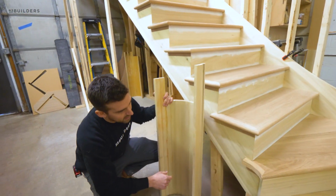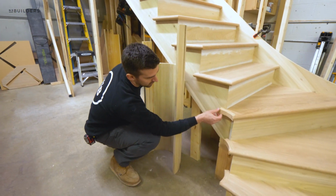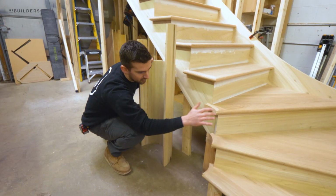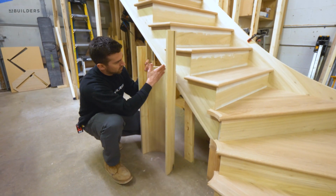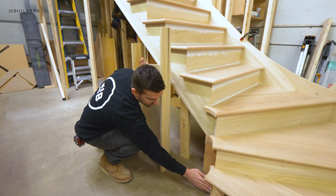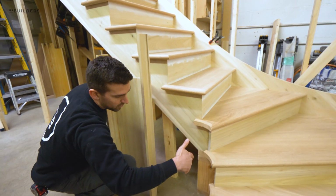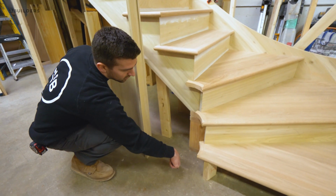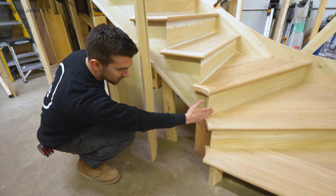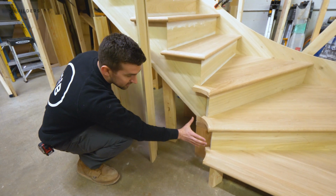So as you can see here, we already have the shape started. These returns on these nosings were cut to the same radius or diameter to give us this shape. So when we cut this one into the quarter, you'll notice that the face of this riser would be one axis, and the face of this riser is another. So if you locate the center point of your circle, you snap 30, it gives you the face of this riser. 60 will give you the face here, and then you simply miter it and we slide it in theoretically.